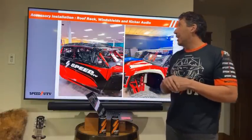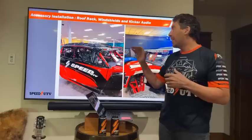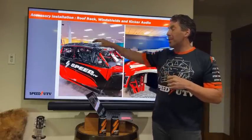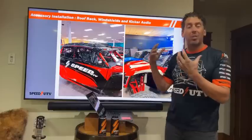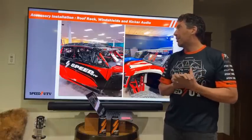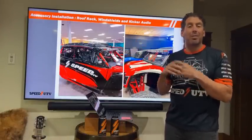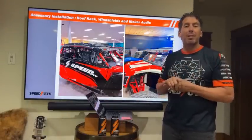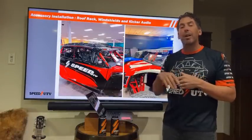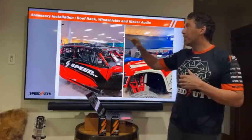Roof racks. If you haven't seen the roof rack in person, it looks amazing on the car. You can stand on it, you can sit on it. It's strong enough to support anything you really want to put up there. We sat up on it, kind of sitting up in the dunes last winter, and used it as a viewing area, a viewing deck. But you can put any cargo.